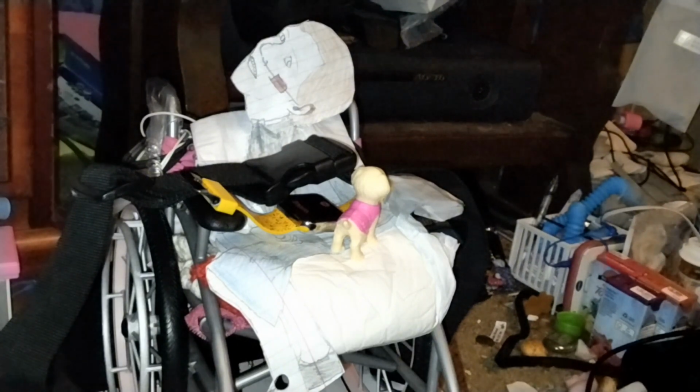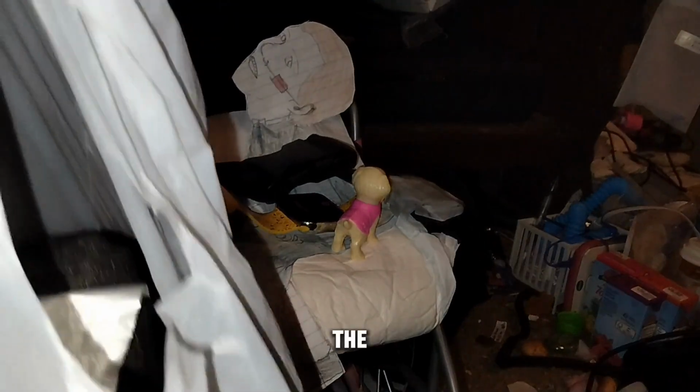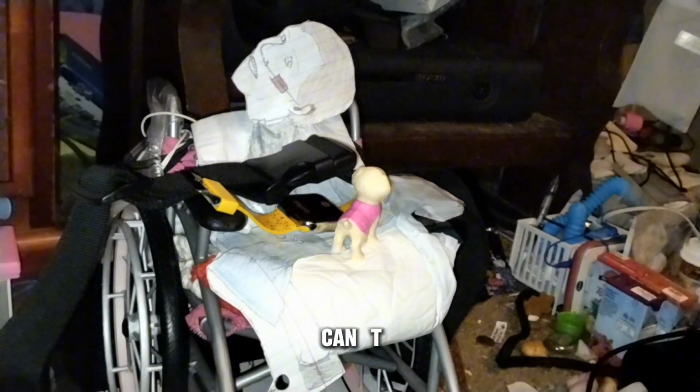So we have tons and tons of bags, which is mainly only two, but they're literally filled to the max. We need to find a way to get my vent in the car somehow, so we'll do that. So this is one main bag, appearing in the corner of the screen. You can barely even see it.